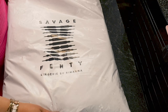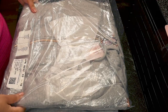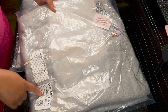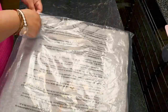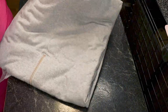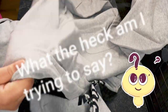Something for cold weather. Woo! These are huge. Let's see which one is which. This one is mine. This is hers. I'm not gonna open hers, but I got her a medium. And mine, I got an extra large, and hopefully it's gonna fit just right. I'll be mad if it's too big. I'll be mad if it's too small.